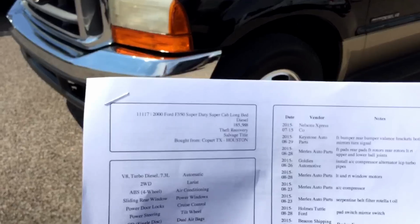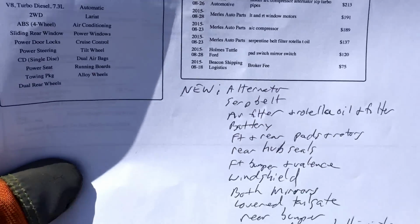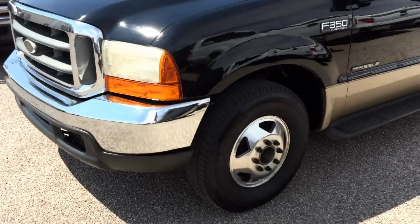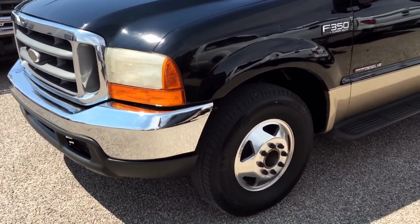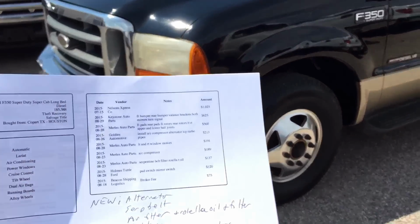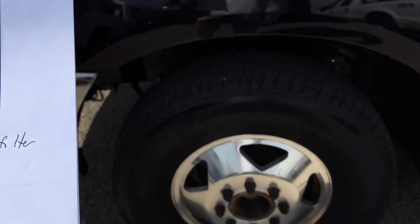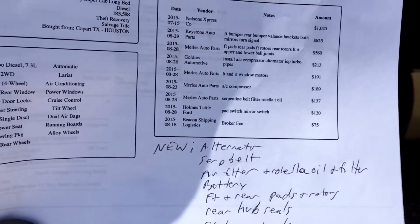Anyway, it gets here, we do an inspection. This is what the inspection looks like, and then I got my little cheat sheets. They stole all kinds of stuff off this truck. You'll see the before and after pictures. It has no front bumper, no rear bumper, no tailgate. Now it does. Let's see, almost everything on this thing that's on this list, most of it was stolen.